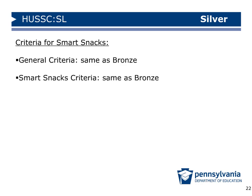At the silver level, the criteria for Smart Snacks is exactly the same as at the bronze level, which means that your school must be meeting the federal Smart Snacks in School standards and be following PDE's guidelines for exempt fundraisers. So let's talk just a minute about what documentation you have to provide to show you are meeting Smart Snacks requirements for any snacks or beverages sold to students during the school day.